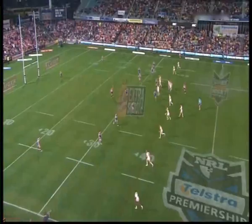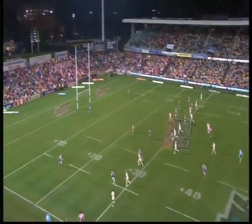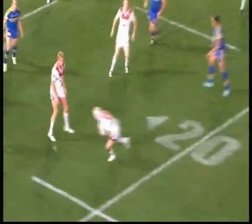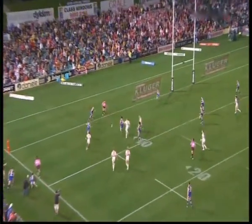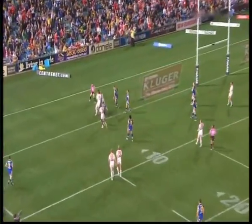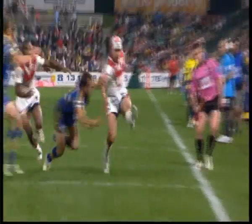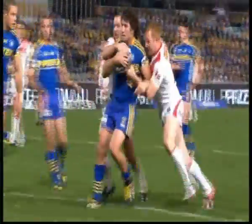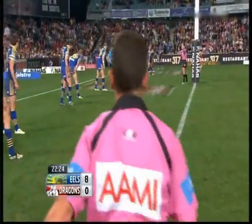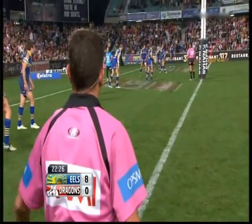But again, Joey, all of this pressure now comes back on the back of a chip kick centre field. Exactly, giving up field position. You're in front by 8. You kick the ball to the corners and let St George Illawarra try to bring the game to you. You play from in front. That's a great kick from Jamie Soward, but look who's there. He's always there, Nathan Hindmarsh.